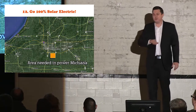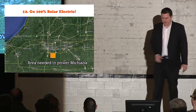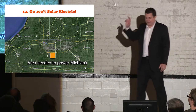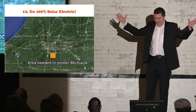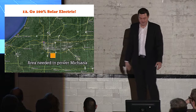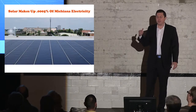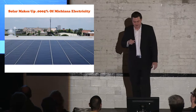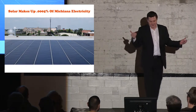One person had the idea that we should go completely off solar energy in our area. So we figured out that that 2 gigawatts would power all of Michiana day and night. And that's the area that we'd cover with solar panels. Currently, solar energy makes up 0.0005 of our electricity, which is kind of lame.